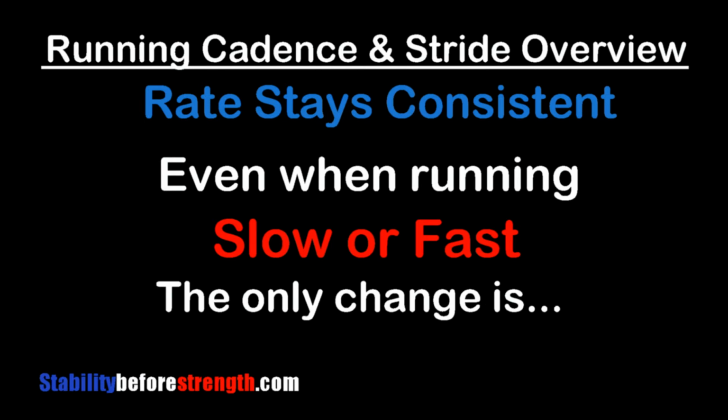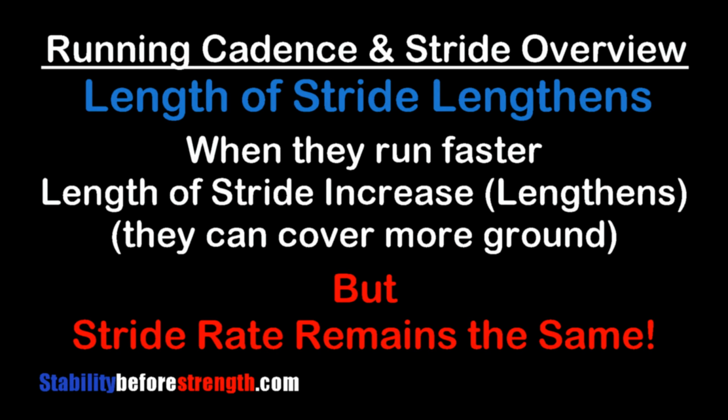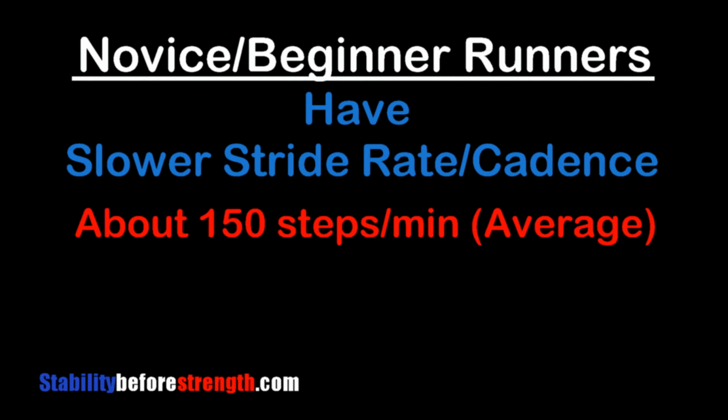The only change that occurs is in the length of their stride, meaning that when they go faster, the length increases as they cover more ground, but their stride rate remains the same. Now, why is this important? Well, novice runners take slower steps, about 150 steps a minute on average.